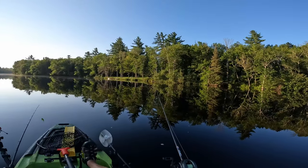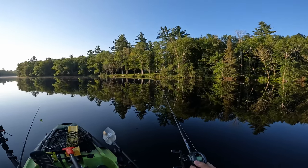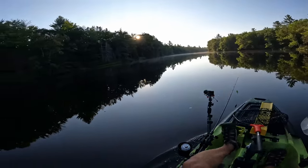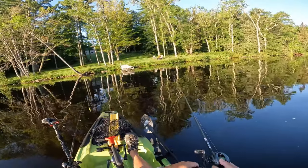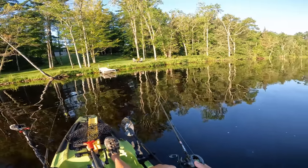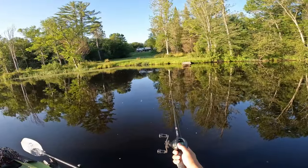So after that last bass, I continued to head downriver, and the reflections in the water were pretty cool. And I started to notice a lot of docks. So I started to hit the docks, and it was pretty much the same thing, all cookie cutter size bass. For whatever reason, like I said before, they're stunted.